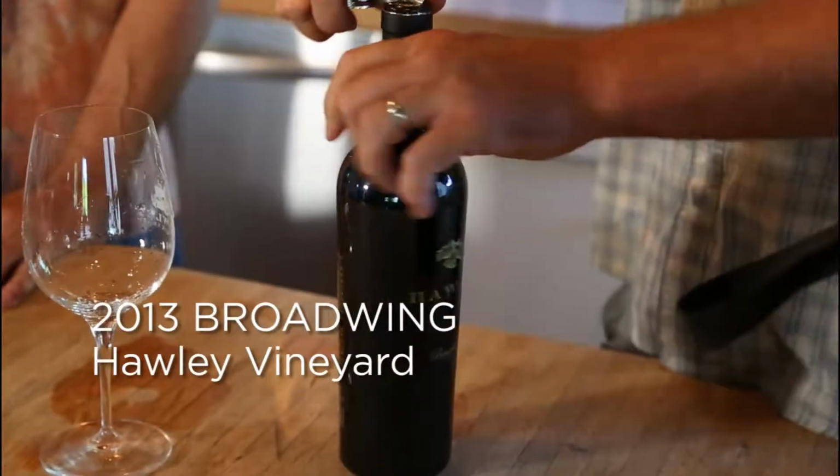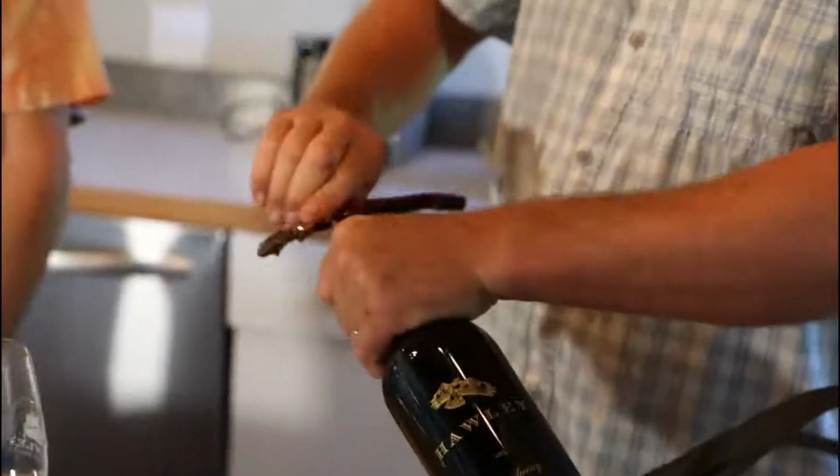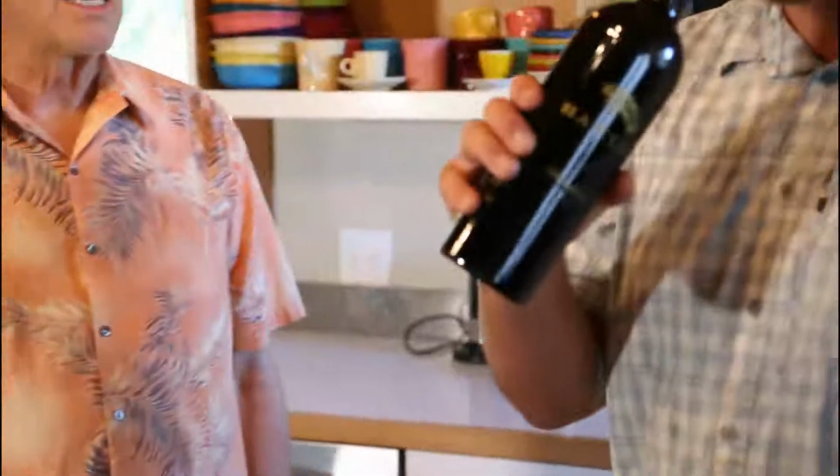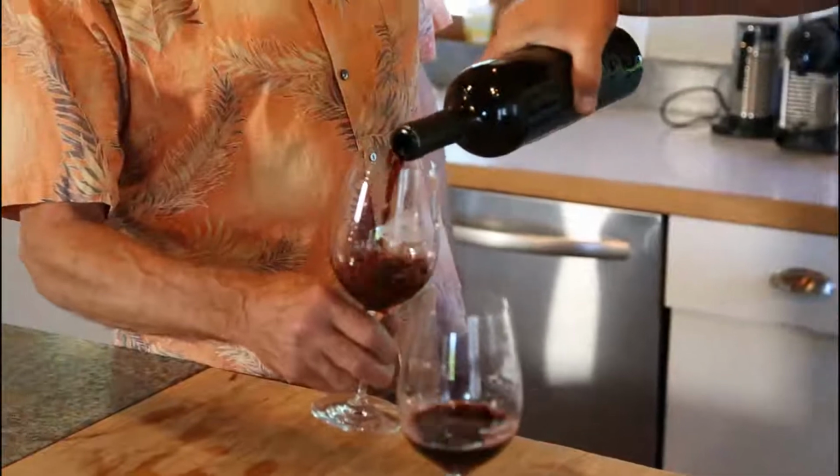And this is the first year that we called our Meritage Broadwing. Yes, sir. Very first Broadwing. Why don't you tell them why we decided to call it Broadwing? Well, one of the reasons is that the Broadwings, the hawks, like the red-tailed hawks and the eagles, they're the commanders of the sky. They're the Sky King, and in fact, this label has a picture that my son took of my red-tailed hawk, who was definitely the top dog in the sky.